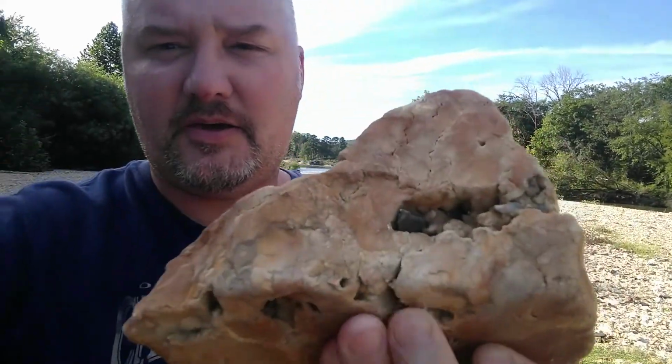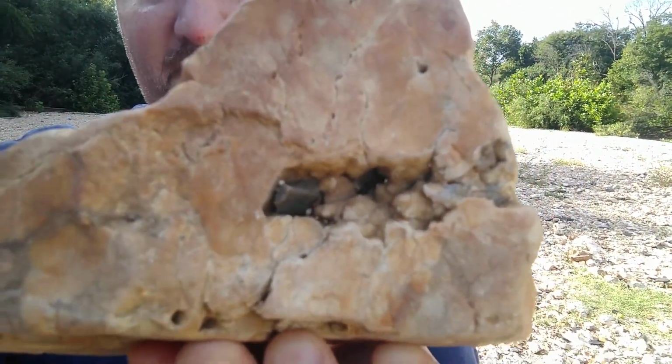I'm over here at the Illinois River with my oldest and my youngest boys and our two dogs. So we thought we'd come out here and explore a little bit and see what kind of goodies we could find. So right off the get-go, there is a fun rock with some pretty good Druzy on there. I'll flip the camera over here in just a sec. We can get a little bit better look at it.